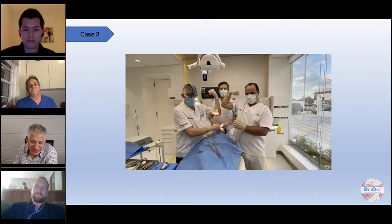And this is our team in Dubai on that day. We've got good primary stability. You can see my muscles there. And it's amazing how the prosthodontist always seems to have more muscles. I don't know how that happens.